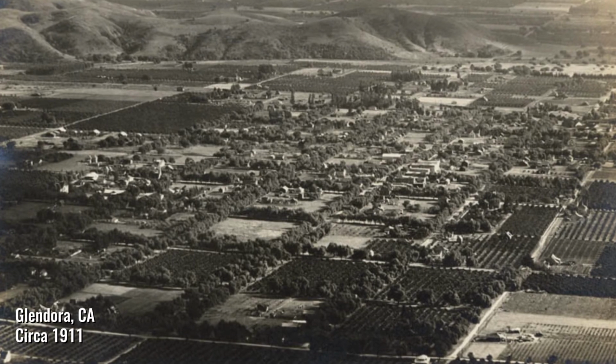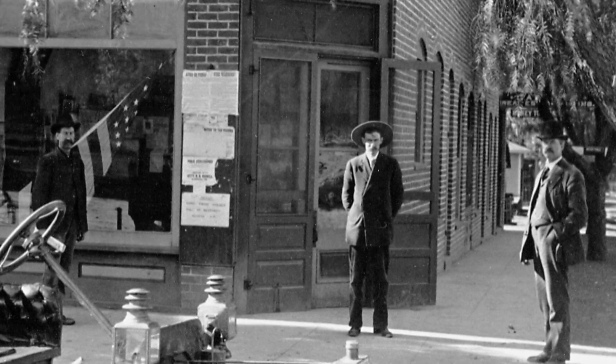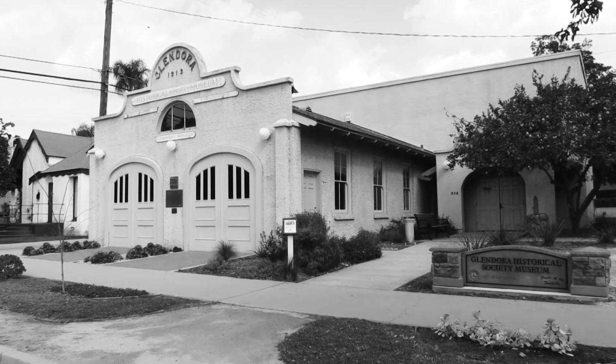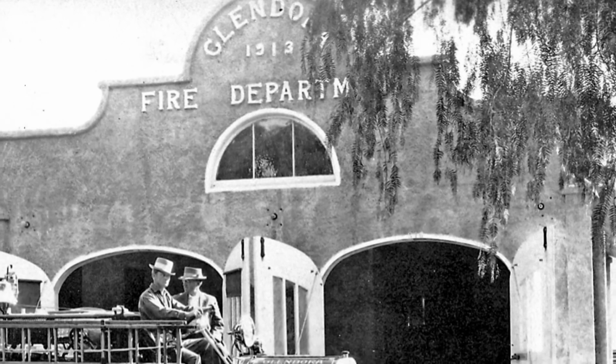Glendora, California was incorporated in 1911. City leaders commissioned the construction of their firehouse and jail 2 years later, in 1913. It was another 2 years, 1915, that Glendora bought its first fire apparatus.